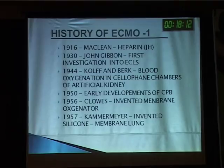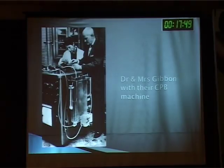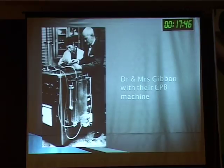The history goes back almost 100 years. Heparin was discovered in 1916 by McLean, and Gibbon was the one who basically started the concept. Blood oxygenation with membrane oxygenators was started in 1944 by Kolff. Early developments of bypass happened in the mid-20th century, and the silicone membrane oxygenator came in 1957. That's the first cardiopulmonary bypass machine, Gibbon.